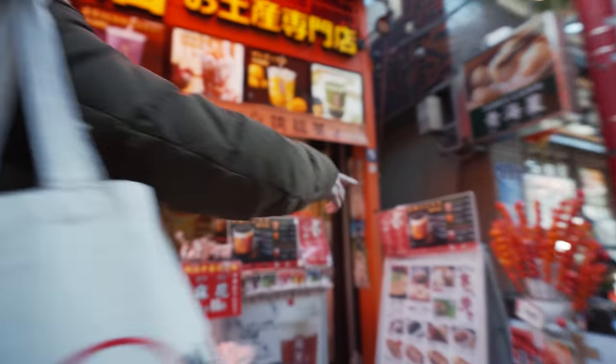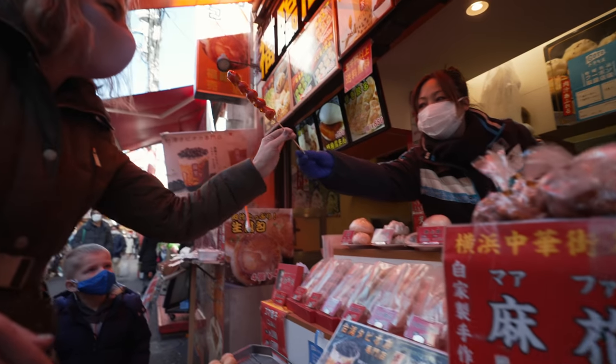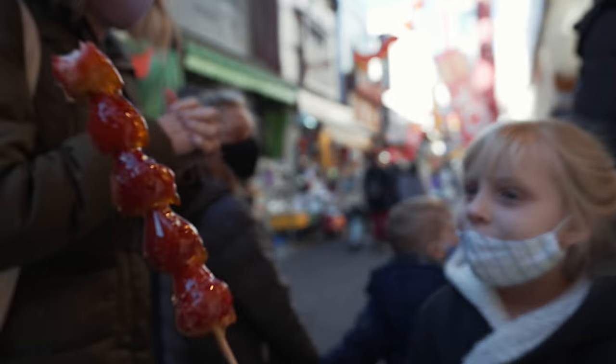What are you gonna get? It's a strawberry. Strawberry one? It's a sweet strawberry. Can I have money? Yes. Oh, like that? I'll eat. And right next to it is something that looks good to daddy.